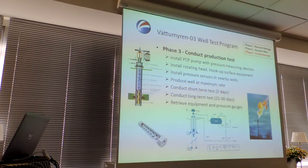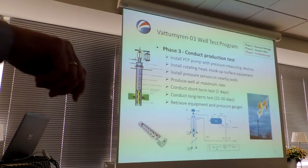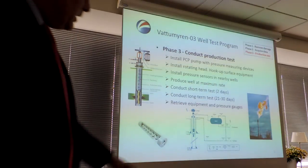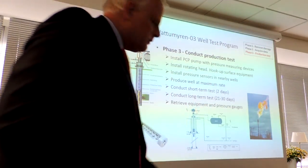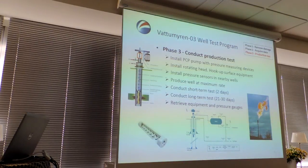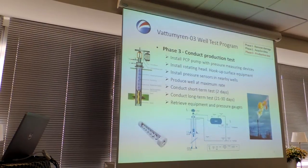Now you see we have a facility here. Okay, here you have a sketch of how the test looks. Very simple: a flow line to a separator where you separate water and gas, and the gas is being measured and the water is being measured, and the water is disposed, and that's it. Very simple test, and hopefully we will see what we see on the right hand side there.